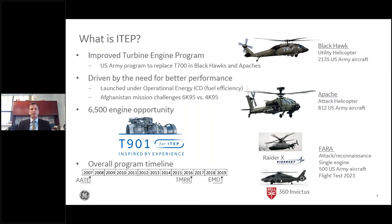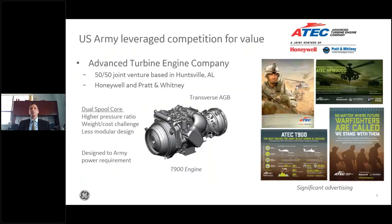So as I alluded to earlier, this has been a long program with the science and technology program, that Advanced Affordable Turbine Engine, which was launched in 2007. And really, with this whole program development, the Improved Turbine Engine Program, you can see the parallels of what the Army did there with what's going on in Future Vertical Lift, both with the FLRAA and the FARA program, where it was led by a science and technology program, and then that led into a program of record. And I've got to say, the Army really did a great job of leveraging competition to get value for the warfighter and for the taxpayer.